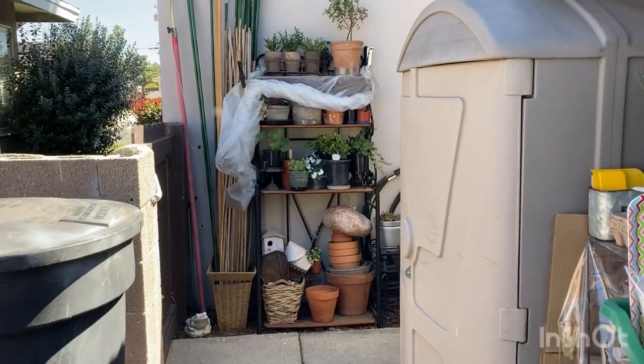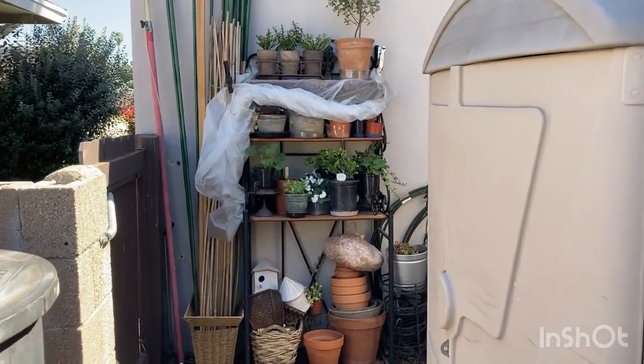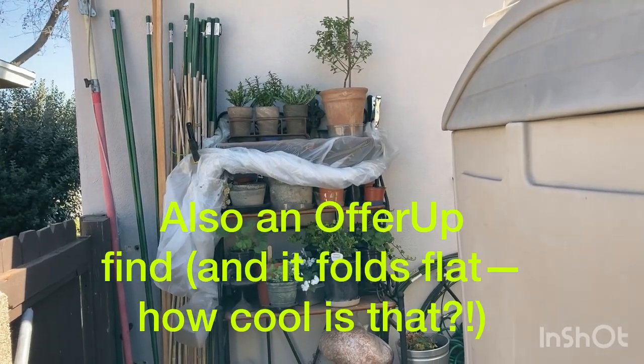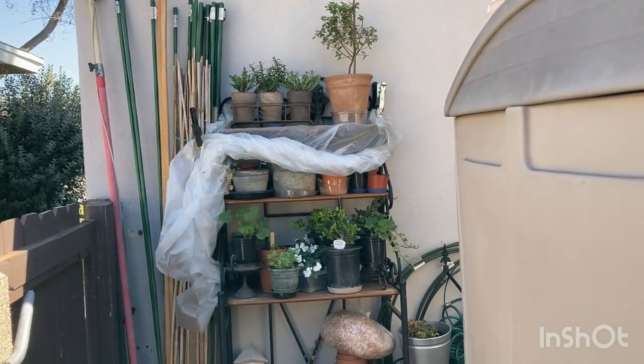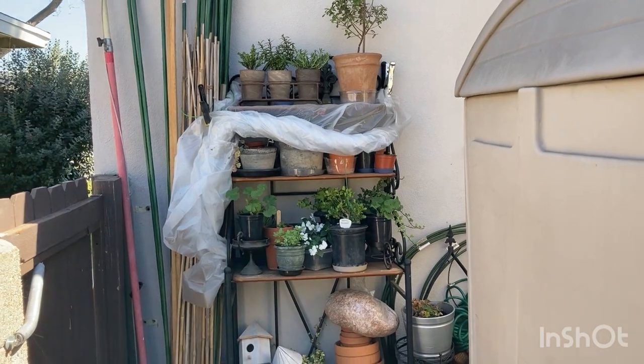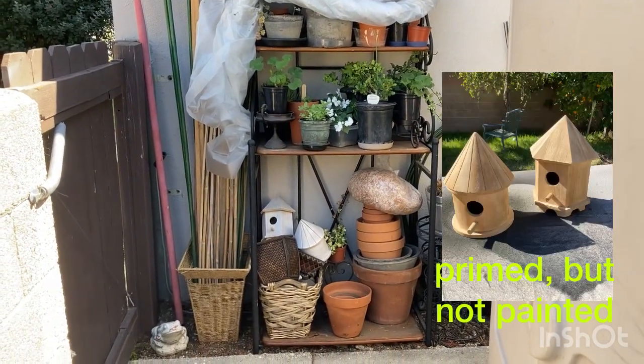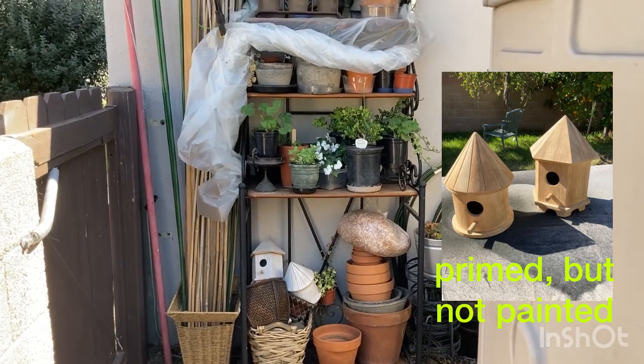And my baker's rack is still turning out to be a great investment. I've been using it, you know, we've had rain again and we're going to have rain again, so it's got plastic on it still. But there's a bag of sawdust down there too. Oh, I've primed some birdhouses. That's another thing I'm working on painting.